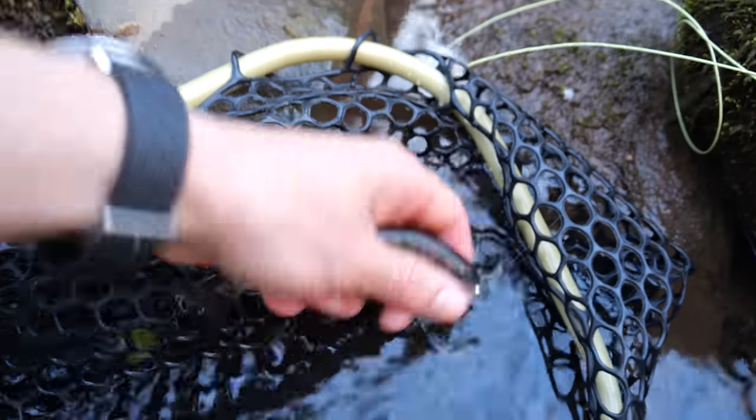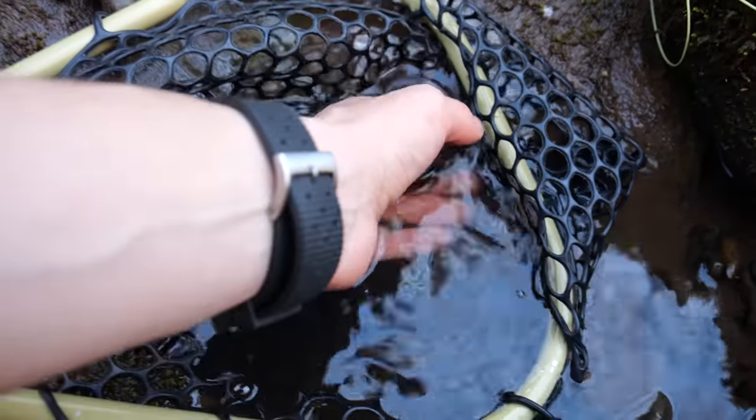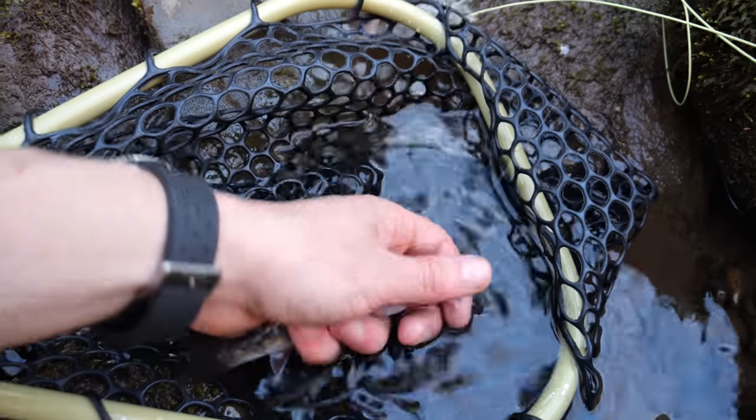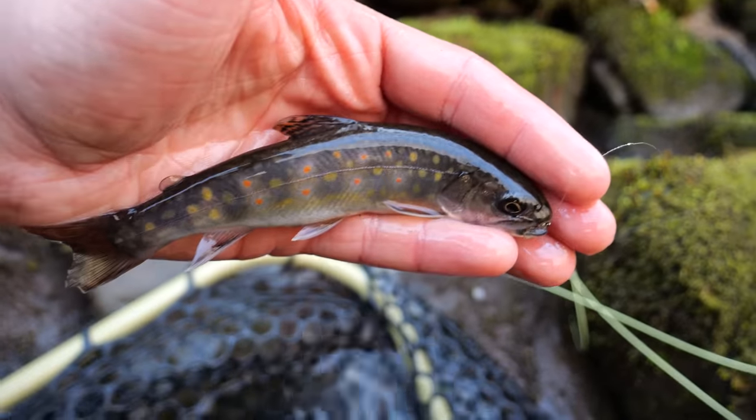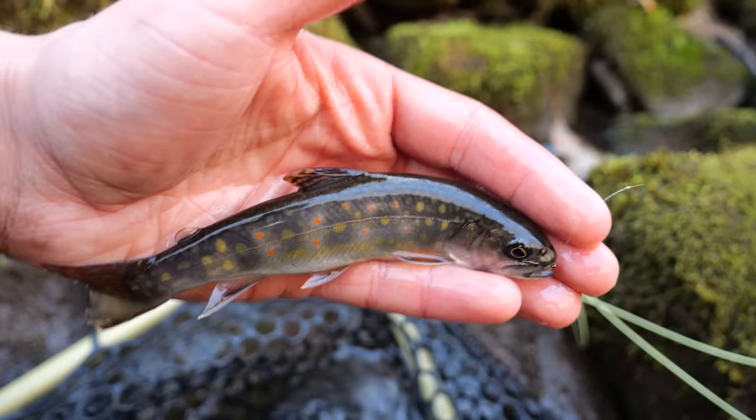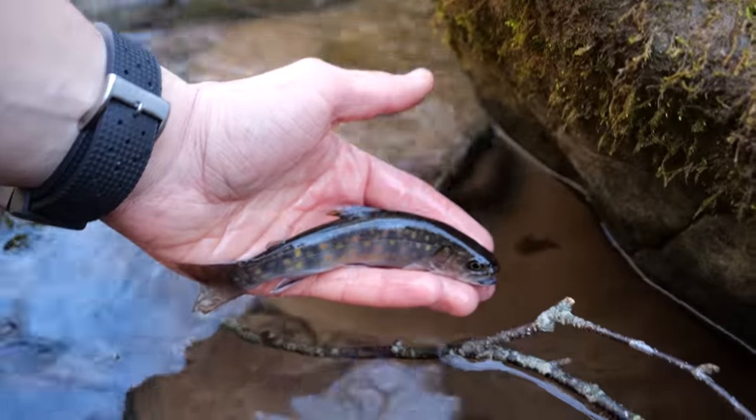All right, ladies and gentlemen. Whoa, chill out. We have confirmed the existence of native brookies in this tributary. Look at that little guy. Not the biggest fish on earth, but he's a gorgeous little fella, isn't he? I'm gonna go ahead and get him released real quick, and then we'll keep fishing up.